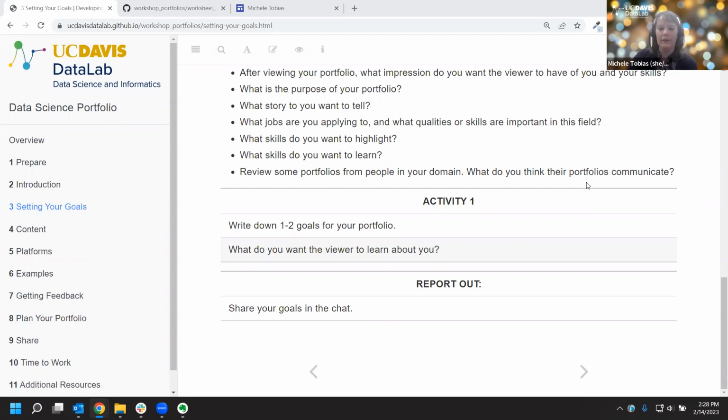So demonstrating science communication skills, data visualizations, these are all great. Proficiency in your field is another good one, especially if you think about all the things that you need to do for your field to show that you're good at the skills needed for that field. So we'll talk about why these goals are going to matter in a minute, but I'll preview this. It's going to help us select what content we're going to put in our portfolios.